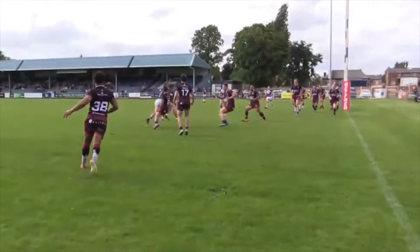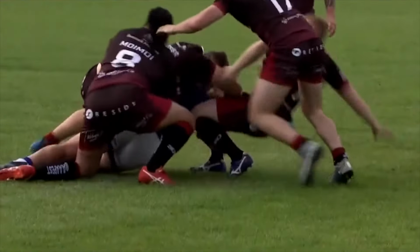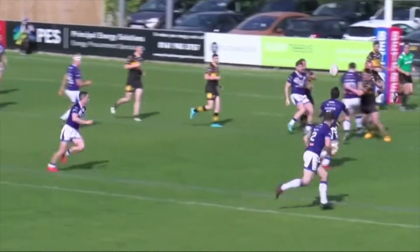To the right-hand side, Hansen onto Rhodri Lloyd, gets between two defenders, he carries another on his back, he's not far away from the line, he's got over the line, that's all Rhodri Lloyd's strength and power.